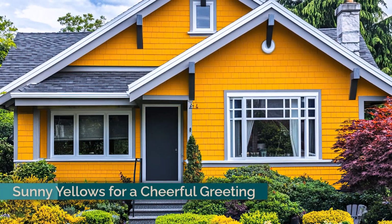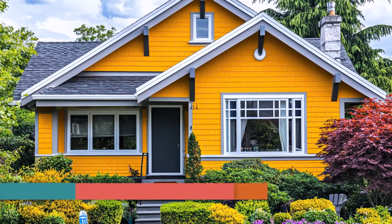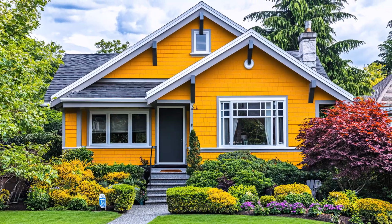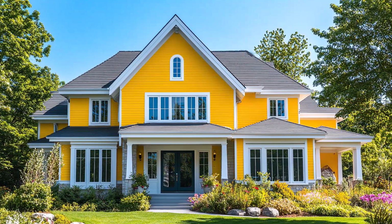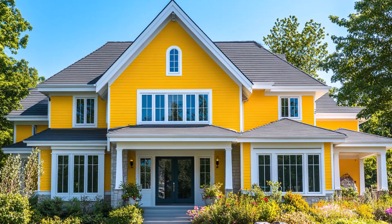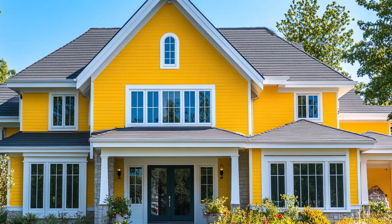Yellow is a color that radiates happiness and positivity, making it a great choice for a welcoming home exterior. From soft butter yellows to bold, sunny hues, this color can brighten up your home and create an inviting atmosphere. A pale yellow exterior paired with white or gray trim offers a subtle, cheerful look, while a bolder shade of yellow can make your home the focal point of the neighborhood.